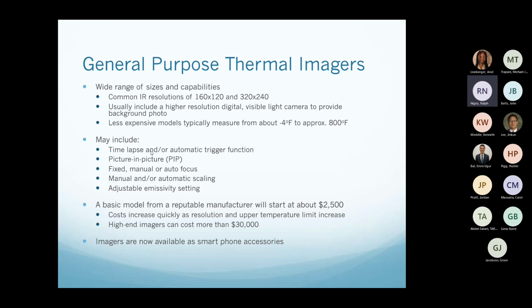One last thing is you can now buy imagers that can connect to a smartphone for a few hundred dollars. I don't know much about them. They're very inexpensive, so they may be worth checking out if you want to dip your toe in the water and try this out without committing to a couple thousand dollars for an imager.